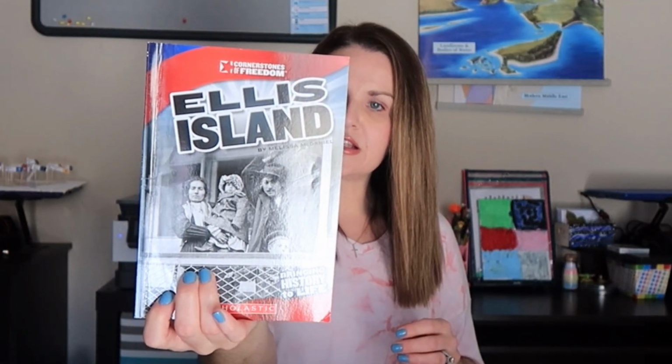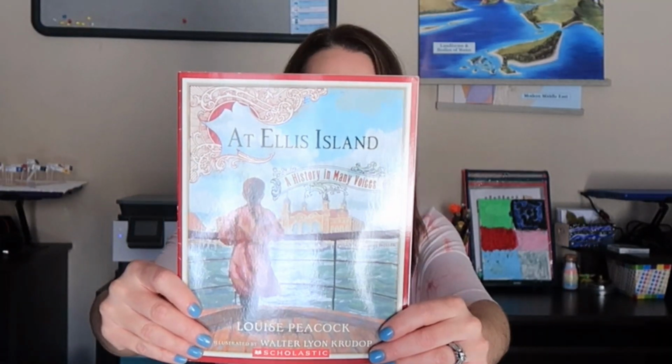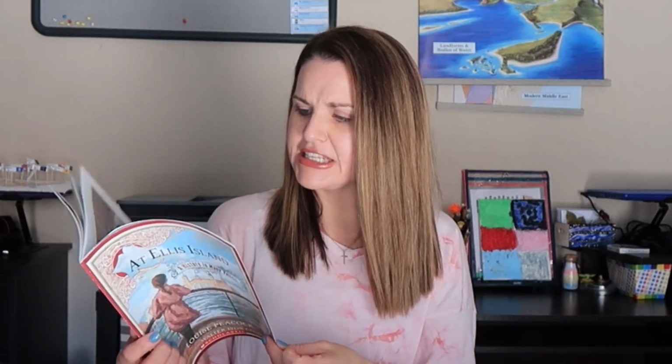I also put together the Ellis Island workbook here. And the book that we used for that was Ellis Island by Scholastic, from the Cornerstones of Freedom. Something that I read on the side of that was At Ellis Island. Now, this is not something that goes along with my workbook, really. It was just something to read, and I didn't read the whole thing, but I did read some of this at read aloud time.